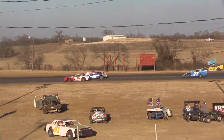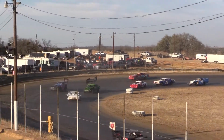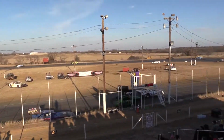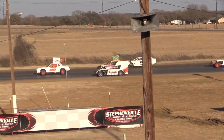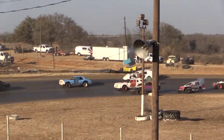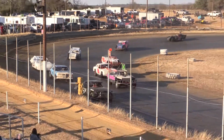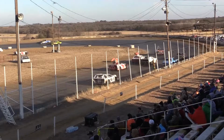Looks like he's back underway. Thought he was going to roll it over there in 2 for a second. Chad Melton last year, he almost flipped it off of 2. He came back, and I think he won it. Ronnie Bell just went through the infield over here in 3 and 4, got sideways. Ronnie Bell.